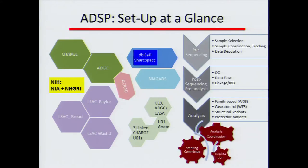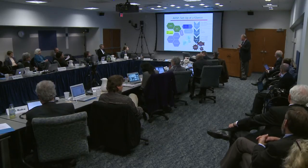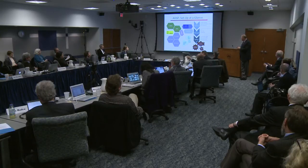I do want to have a major shout out to this group for this step. Having been involved, as many of you are, with many projects, I would say the ascertainment of samples, the okaying of the consents, and the movement of those samples to the sequencing centers for this project went forward better than any other project that I've been involved with. We stayed on time and stayed on task, making sure that the data will be produced and the data will go into dbGaP. This is the stage where we're at right now.